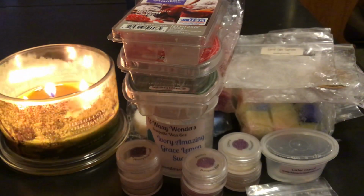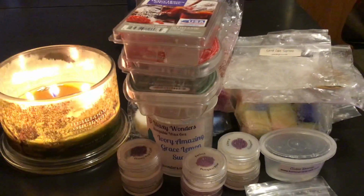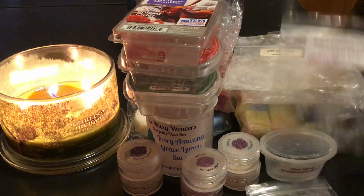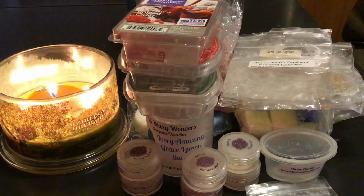Ava's Country Cupboard Pumpkin Cupcake. This is the Bath & Body Works type. Sorry about that, my son was right there. Pumpkin Cupcake, Bath & Body Works type. This was good. Again, like a creamy pumpkin mixed with bakery. Enjoyed it. Was that a sample? Yeah, I think it was. Sorry, now I'm very distracted whenever my kid interrupts.